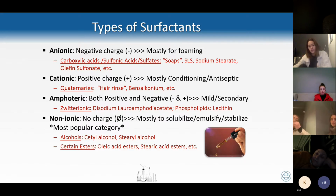The negative emulsifiers cause foaming. So when you see a cleanser that creates foam, or soap which creates foam, or any product that creates foam, it contains an emulsifier which has a negative charge. Typical ones in the industry are sodium lauryl sulfate, etc., which we don't like because they're very drying and very damaging to the skin. But there are better ones that can also cause foaming, like olefin sulfonate, saponaria, etc. Those are the types of surfactants, or emulsifiers, that create foam.